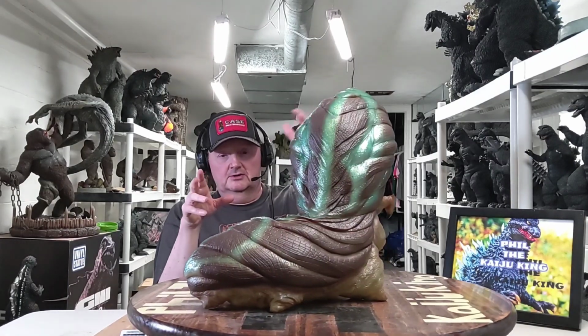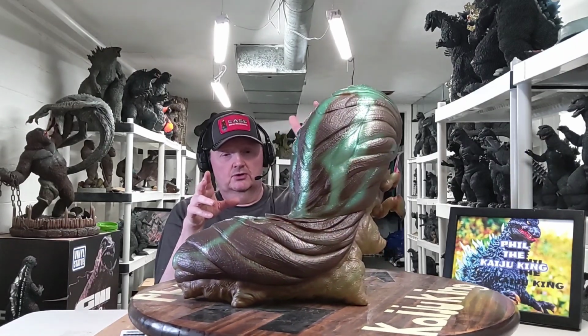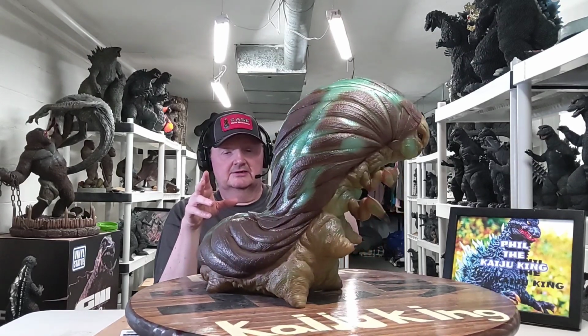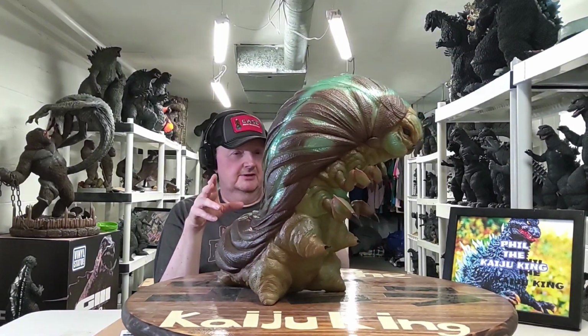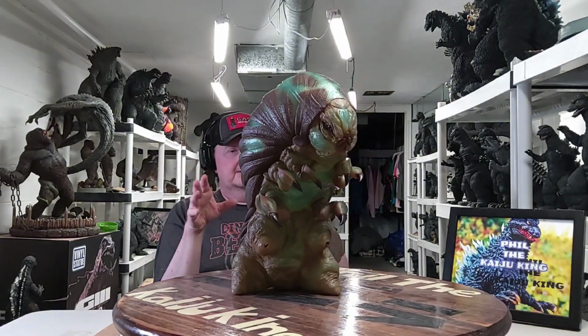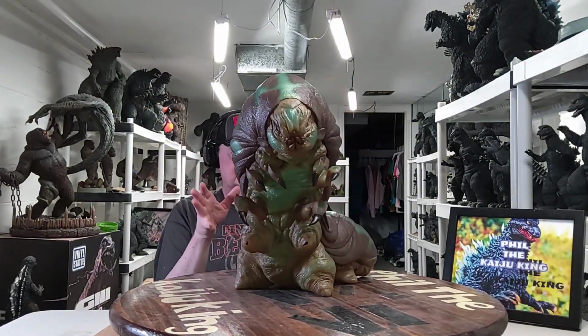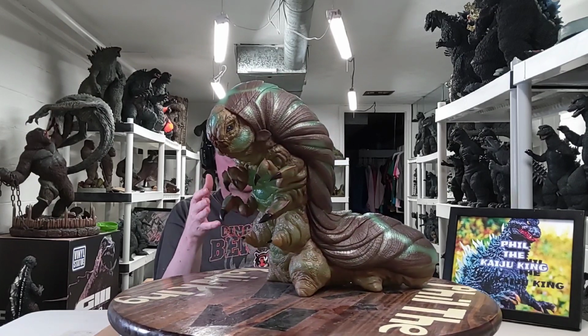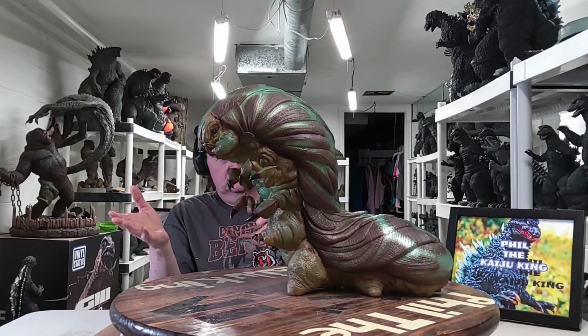They also reissued this figure in an aggressive form, where instead of the blue tones, it is red tones, darker tones overall, I think. And I believe it does light up. I'm not sure, but I think it does. This one does not light up. But I think this is the true essence of Mothra's being, and overall she is benevolent, but she can be forced to be aggressive, of course.